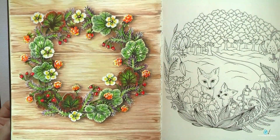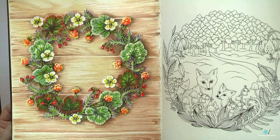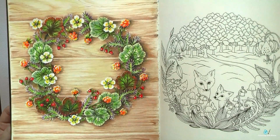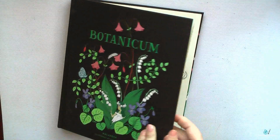At least it was good that on the paper in the Botanicum book, which is the Swedish edition, I was able to work with Prismacolors and with polychromos, and all pencil brands behave very well.